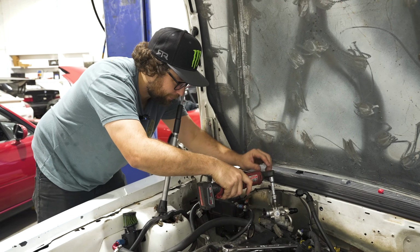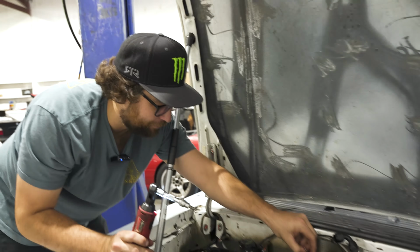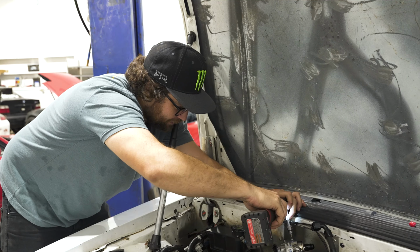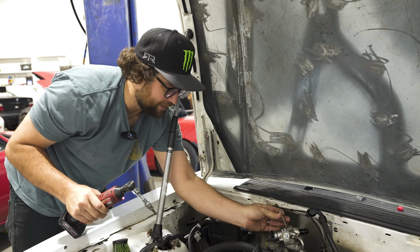So our pump is not pumping. The low pressure pump is working, but the high pressure pump is not doing anything. So we're going to pull the pump and just make sure I didn't do something weird mechanically last night, and have a look in there and check it out.